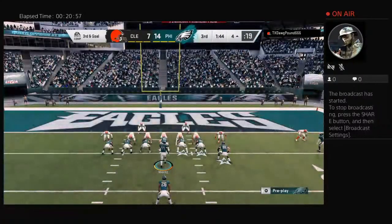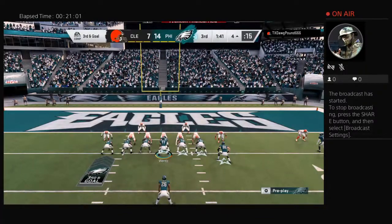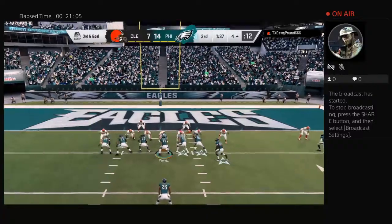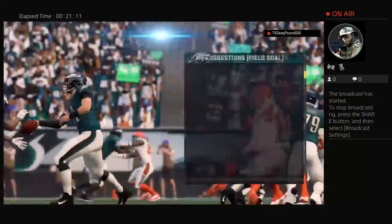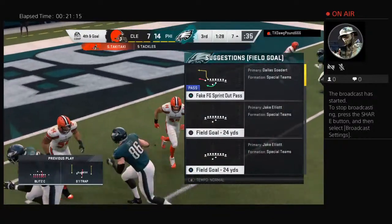They've been so good on third down all day long. Can they convert another here on third and goal? They'll try to run with Sanders. And he goes backwards on this one, losing yardage to the 7. A 3-yard loss. Fourth down now.